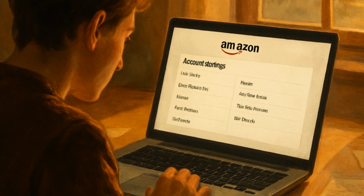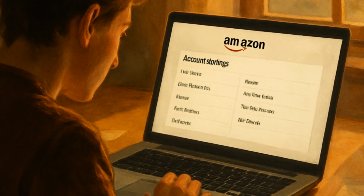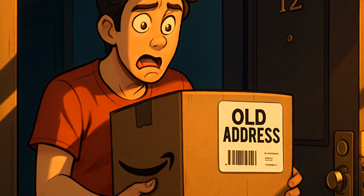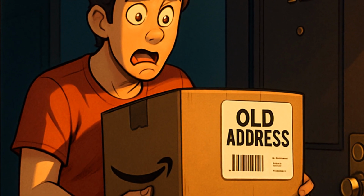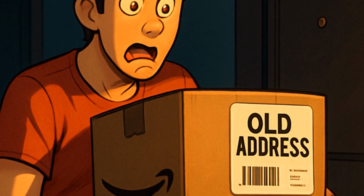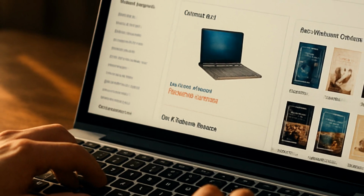Changing your default shipping address on Amazon sounds trivial, but it's one of those odd life admin tasks that can turn into a 12-minute hunt through obscure menus. And if you're anything like me, you've probably shipped one too many orders to your old place before.